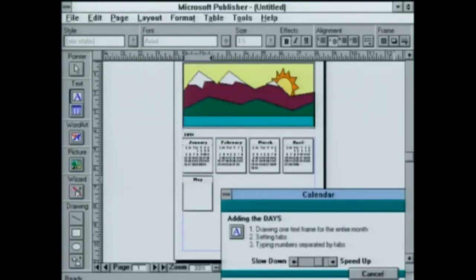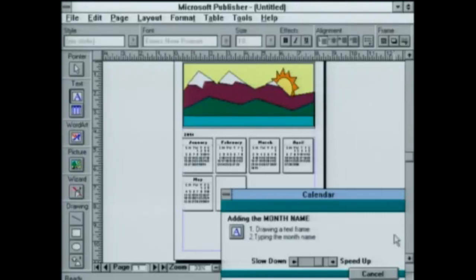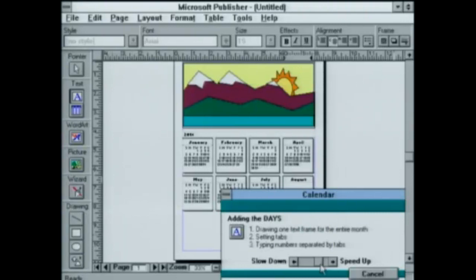I don't know why. I know the built-in clock on majority of PCs only goes back to the year 1980, and the built-in calendar program in like Windows Vista and Windows 7 only goes back to the year 1900. So it's very interesting to see that Microsoft Publisher has the ability to go back into the 19th century. Because why not, I guess. Let's speed this up a little bit more.